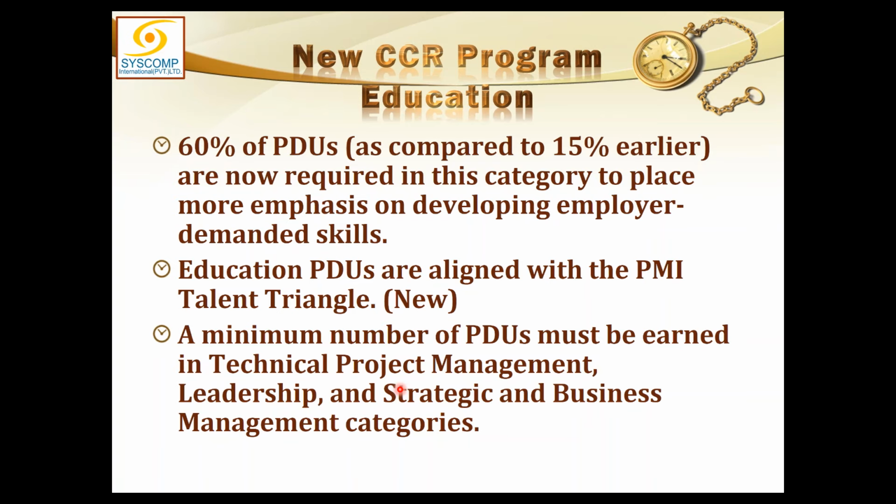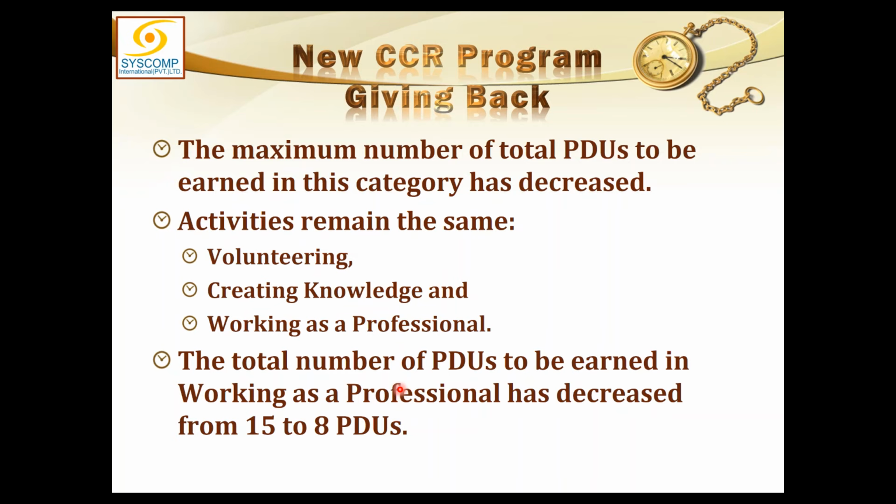Education PDUs are aligned with the new PMI talent triangle we will be talking about. A minimum number of PDUs must be earned in the technical, project management, leadership, and strategic and business management categories. They have created a PMI talent triangle, and the vertices of this triangle are: one vertex is technical project management, the other is leadership, and the third one is strategic and business management. They have created a balance between these three things, and you have to gain PDUs in each one of these categories. There is a minimum requirement you have to fulfill. If you don't, even then your PDUs will not be counted and your renewal will not take place. It is not that difficult. I'll make it very clear to you.